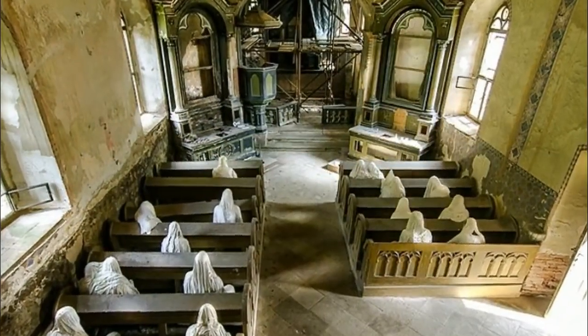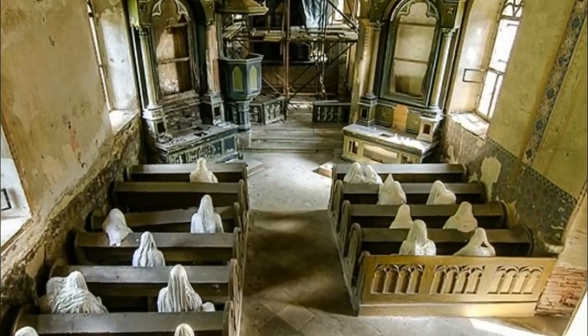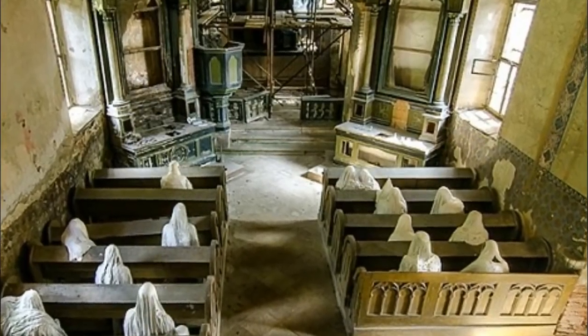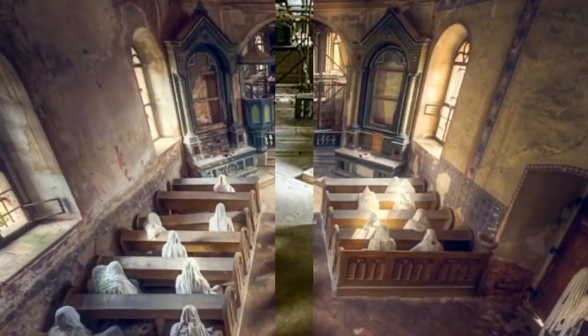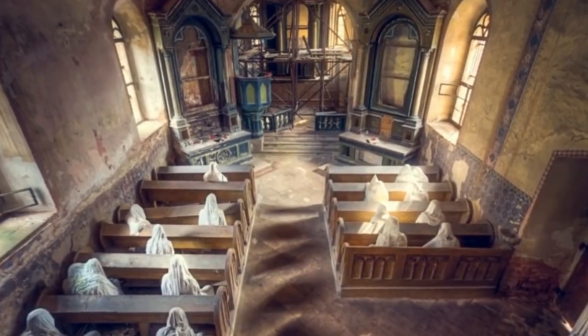There are a lot of spooky places all over the world, from places that have been abandoned and left to nature to places that have been abandoned due to natural disasters. No matter the reason of the abandonment, it seems like these places eventually become very spooky, and rumors of being haunted start to run rampant.